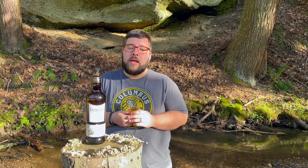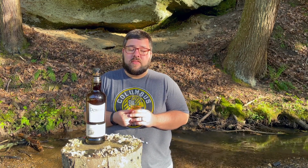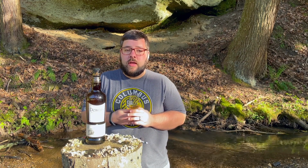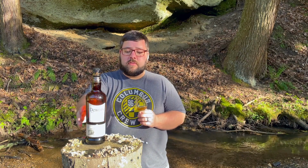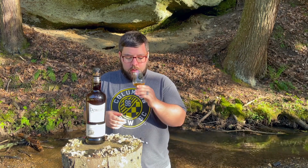And recently Dewar's has come out with a new series of finished whiskeys with an 8-year age statement: a port cask finish, a mezcal finish, and a rum finish. So those are 3 different ones that they have to offer as well, with a slightly younger age statement. This is all bourbon cask aged though.